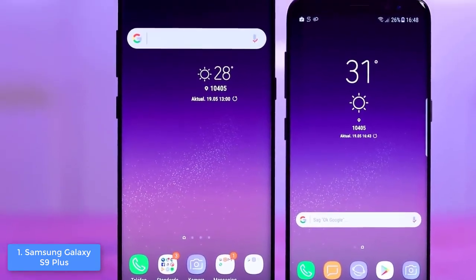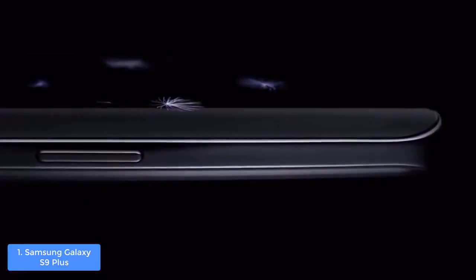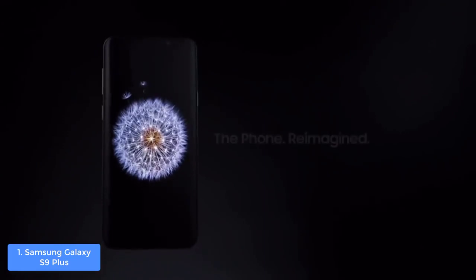Now, let's talk about the features. The S9 Plus has an octa-core processor, 6GB of RAM, 128GB of ROM, and if you don't find the memory enough for you, well, this smartphone supports micro SD cards of up to 400GB, which is super cool.